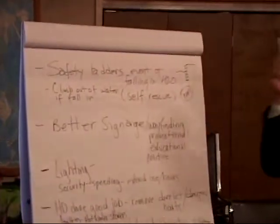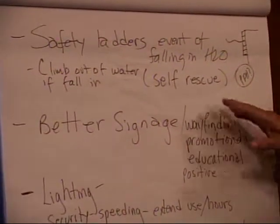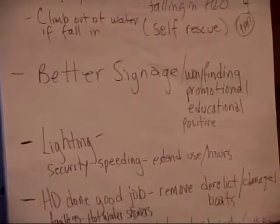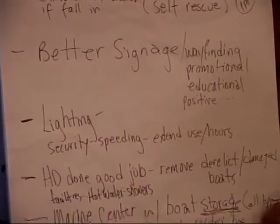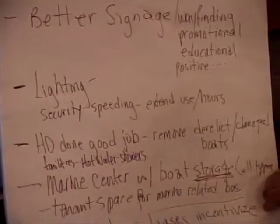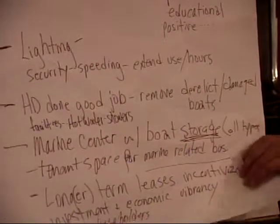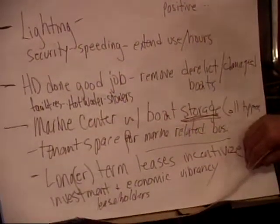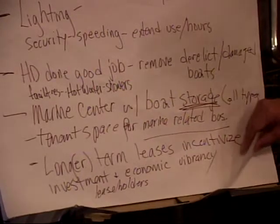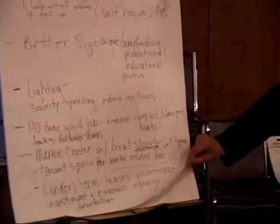Safety ladders for self-rescue, in case somebody falls in. We don't have those. Better signage, wayfinding, promotional signage, educational signage. Better lighting would increase security and perhaps reduce speeding. I guess teenagers, it's unbelievable that we all were one at one time, come in here and drive their cars really fast.